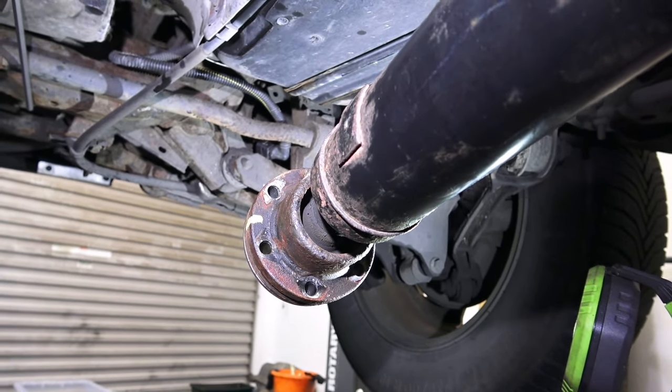But I'll just show you some of the other tools that I was using there, which a lot of people mightn't have. So as I said, we're going to use that thing there to fill it. And it comes with all those adapters. I've made my own, but it's only a bit of pipe. The counter hold for the drive shaft on the flange is a fan belt in that tool there.